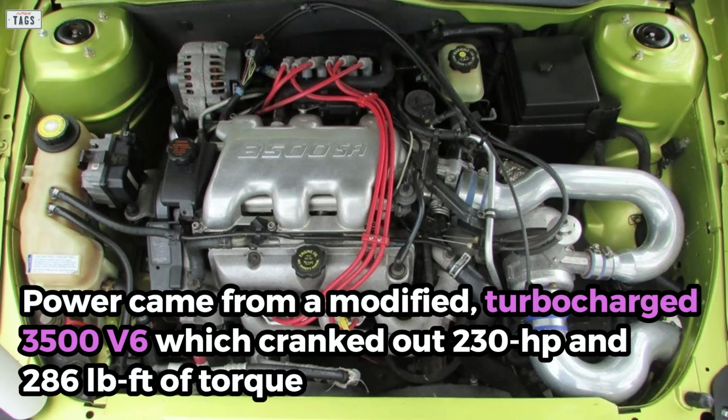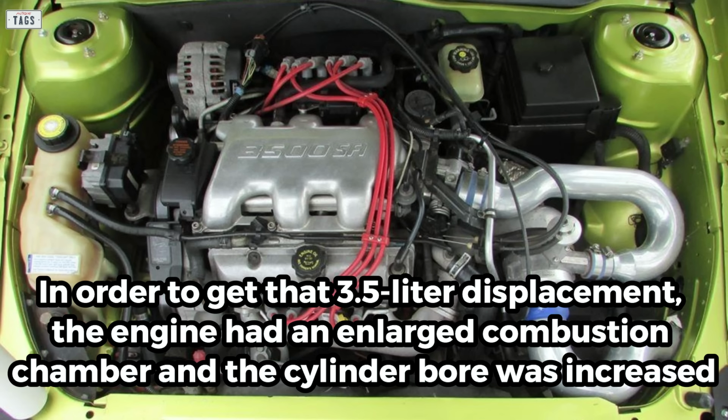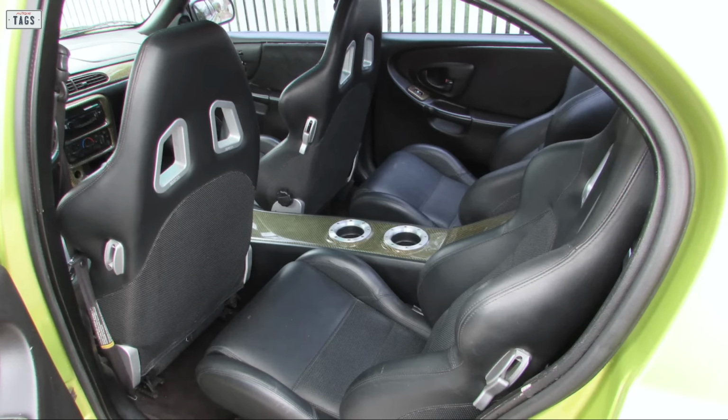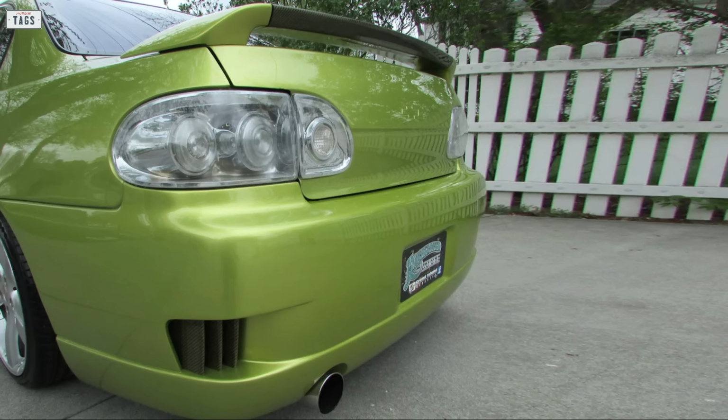Power came from a modified, turbocharged 3500 V6, which cranked out 230 horsepower and 286 pound-feet of torque, paired with the 4T65E automatic transmission. In order to get that 3.5-liter displacement, the engine had an enlarged combustion chamber, and the cylinder bore was increased. There were many interior mods, and for appearance, a body kit, HID headlamps, and Euro tail lamps, which were quite popular in the early 2000s.